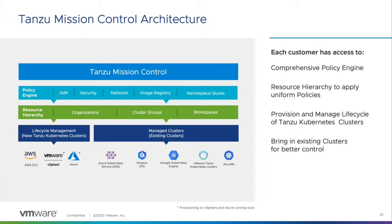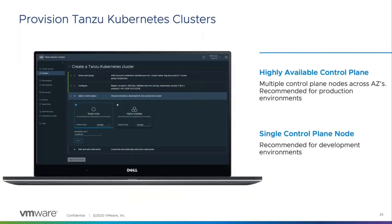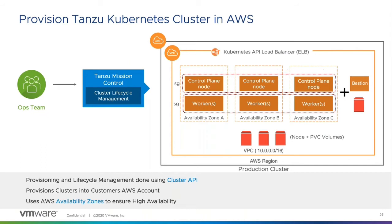This is the ability to create CPU and memory quotas on a group of namespaces or a single namespace from TMC. So we really want to provide management of the Kubernetes stack and infrastructure in TMC in the quickest way possible. Now that we've actually provisioned a cluster, let's look at what happens when we do that. We've already walked through the UI experience in the HOL, so I won't spend much time there. But this is actually what's happening.